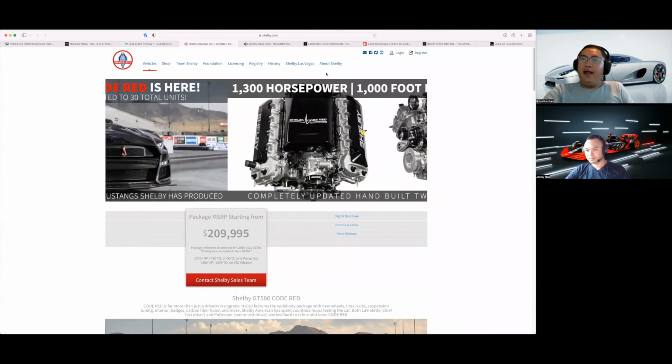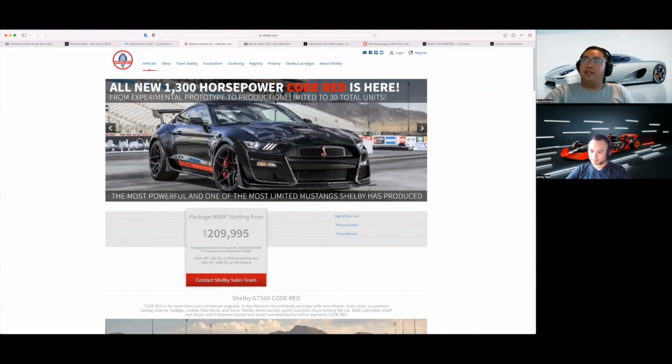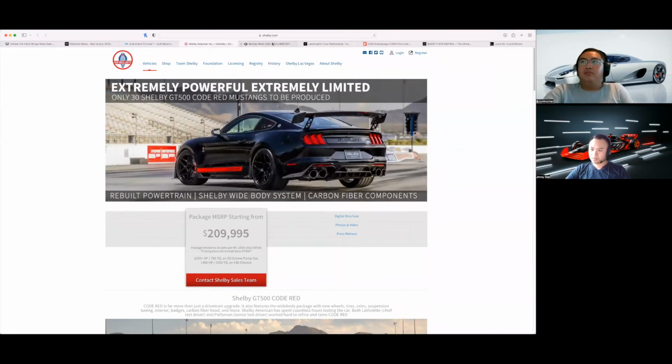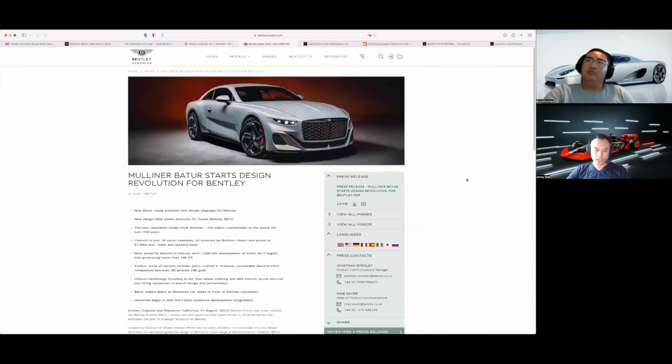Yeah, and guys will heat it up because it's got a Shelby badge on it. It's a proper Shelby build, not some barn build. Well, I mean, if 30 cars is too many, I'd like it to be a lot more exclusive than that.